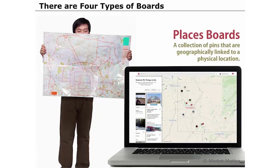Now, you can have a category board that's a places board. You can also have a secret board that's a places board. So again, there's a little bit of opportunity for overlap there. And what a places board does is it syncs up the board itself with a map. And it allows you to put a geographical location in for each of the pins that you put up.